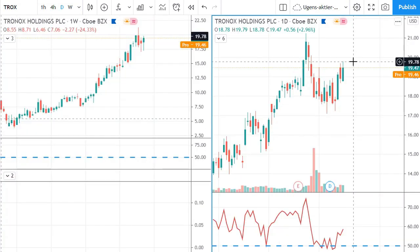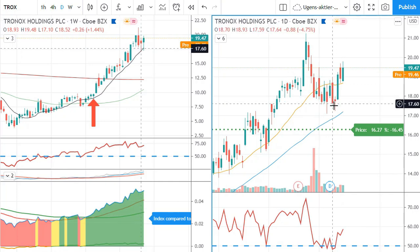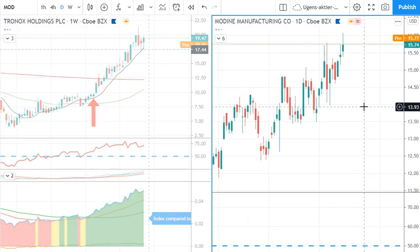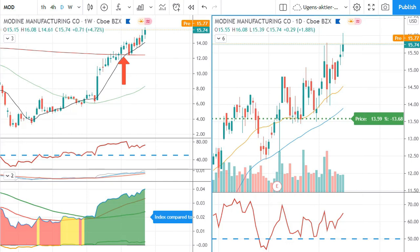Then we have the Tronox Holdings. You can see many of these have had these retracements here, but only down to the mid zone between the 20 and 50 SMA, and then turning upwards again, so nothing to worry about here. We have the Modine Manufacturing here.